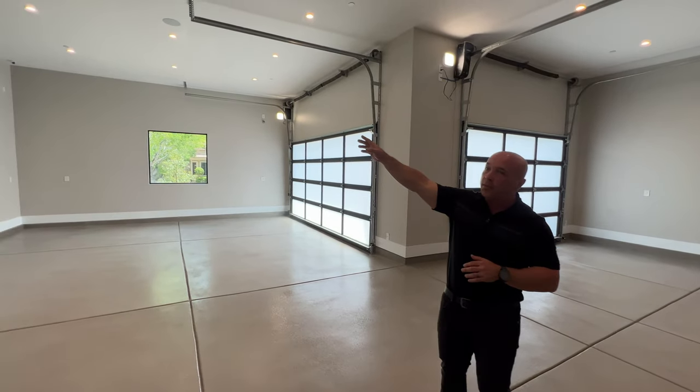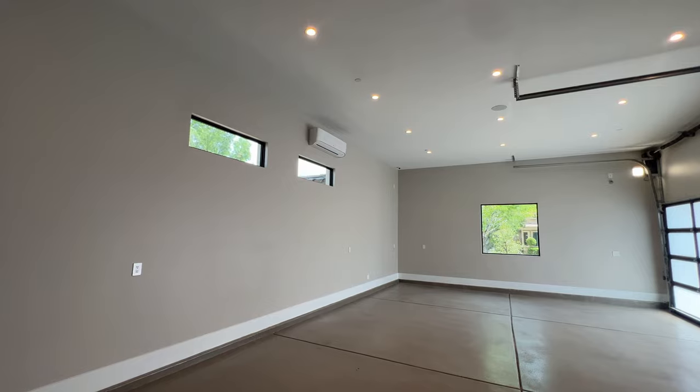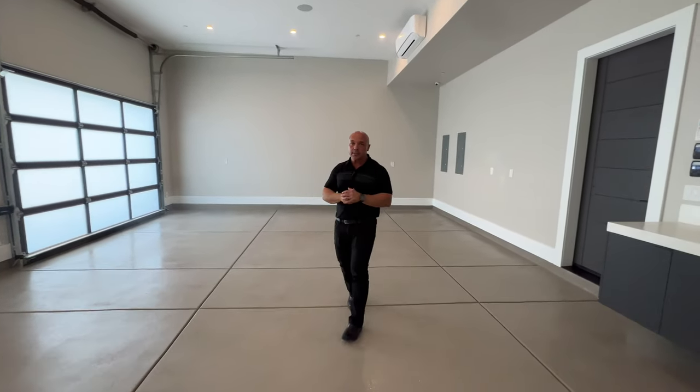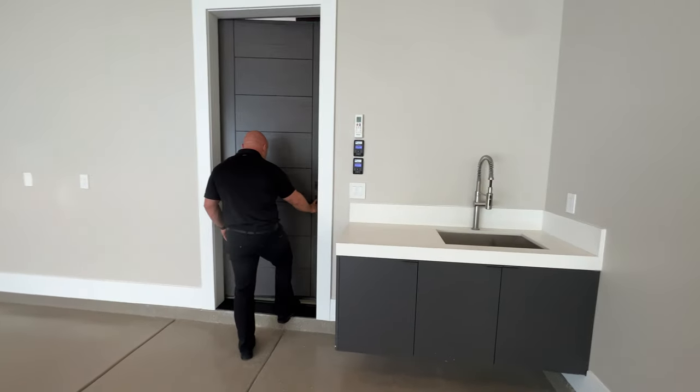Also wanted to point out that they did add mini splits to the garage. So not only is this garage insulated, but it's also air conditioned with those nice mini splits as well. And then again, in the garage, you're getting tons of natural light in here. This would actually be my gym. I don't know, call me crazy.